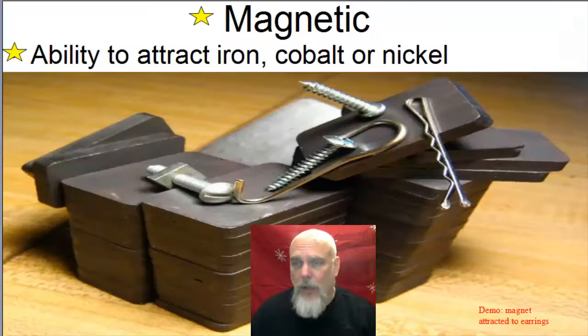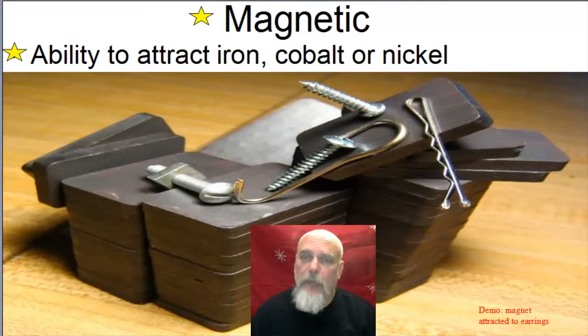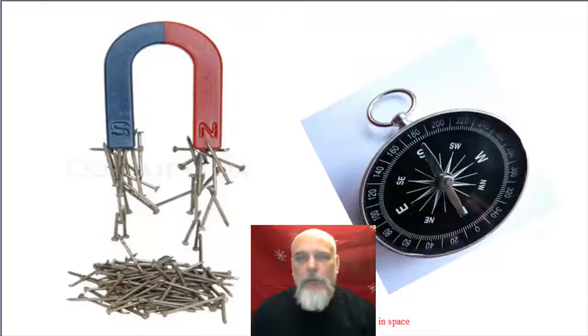Magnetic. You're probably familiar with things that are magnetic, with magnets. Different metals that are going to be attracted to magnets, I'm going to expect you to know this, would be iron, cobalt, or nickel. And we could do some demonstrations with magnets in the classroom. Here's a clip looking at magnets and how they behave in outer space. Pretty cool. Here's a clip.